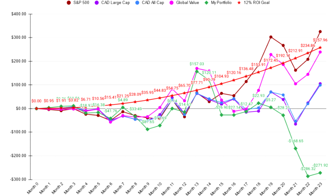Transitioning over to this graph, here you can see the portfolio's performance, net of contributed capital, represented by the green line, relative to the benchmarks and relative to my monthly goal line with the red stars used to show a 12% annualized rate of return. And as you might have guessed, things aren't looking so hot.